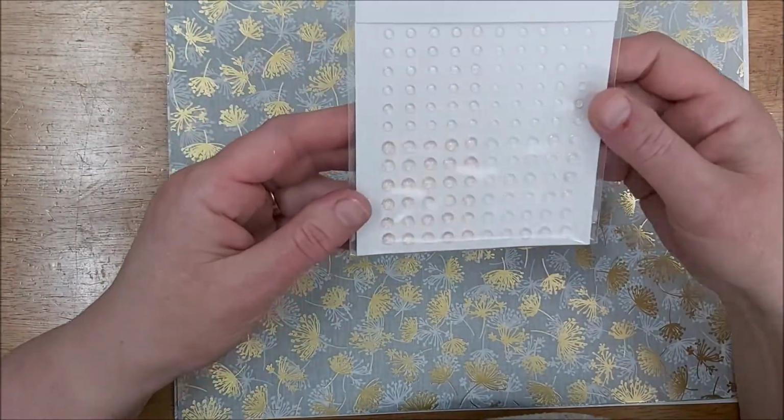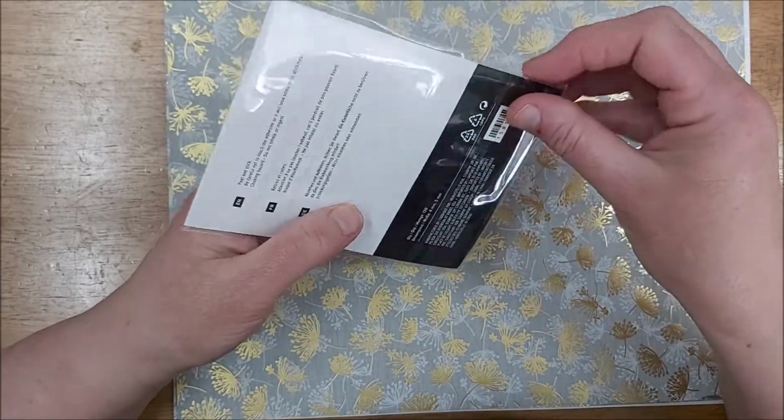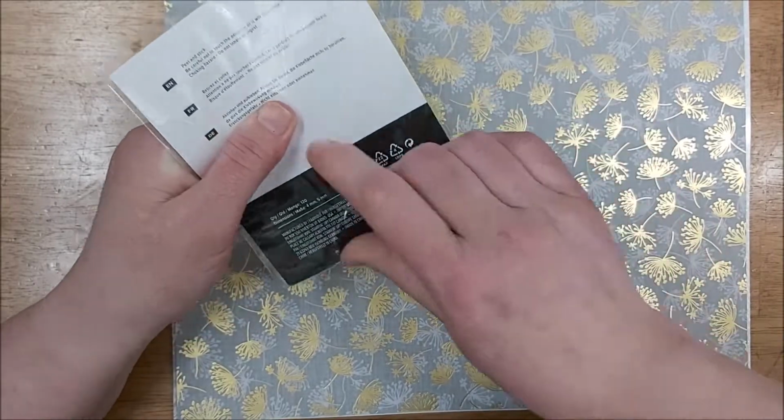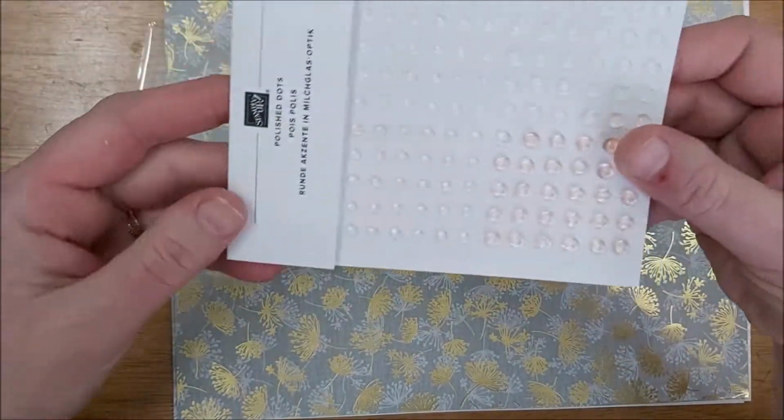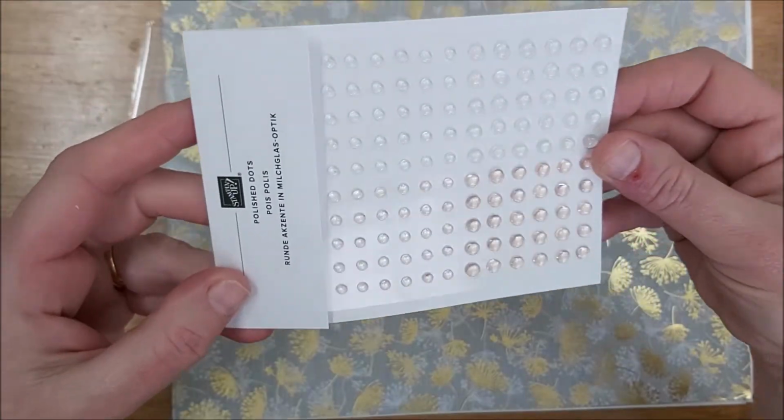Also getting the polished dots. These are $13 as well. Look how pretty they are. So they're really nice.